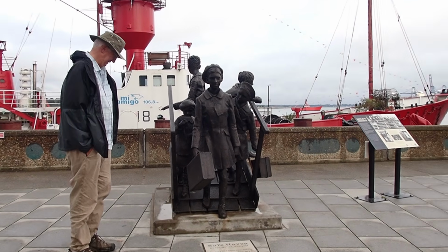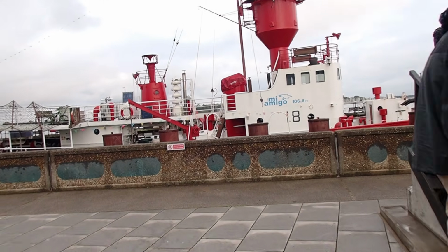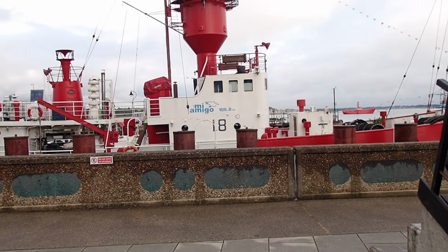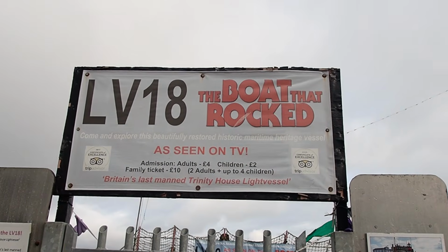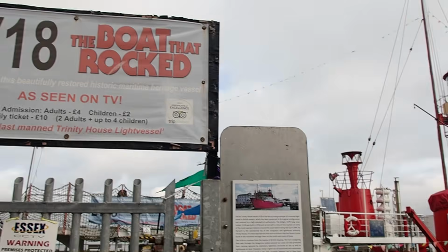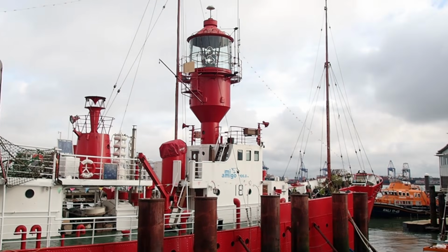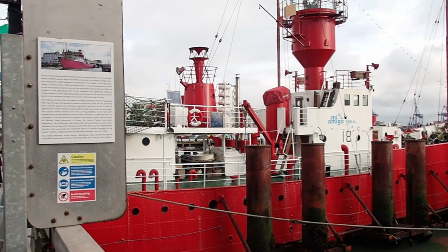And behind Alan is a rather large ship, and this is the boat that rocked, the one that was the radio station apparently. Look at that. So apparently it is the one that they used to film The Boat That Rocked. We think the original one sank. We were just trying to work that out. But you can go and visit and have a tour around.